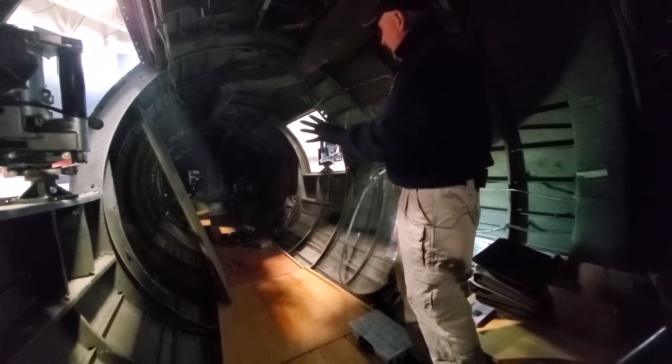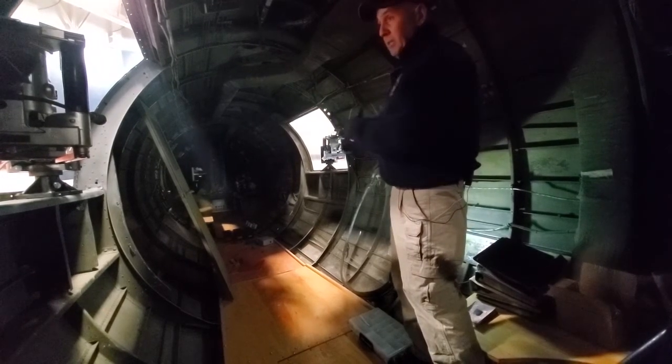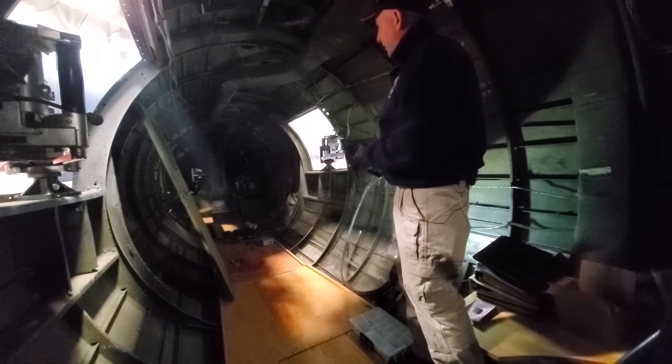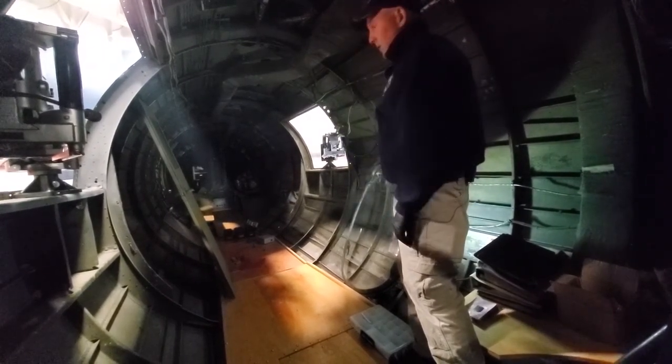So this is the waist section and the tail section of the aircraft. This is where the gunners that protected the sides and the back of the plane would sit and stand and fight. It's still under restoration. We're kind of working from the front back, so there's a lot of work left to do back here, but yeah, there were 3 more men that were back here that would protect the rear of the aircraft.